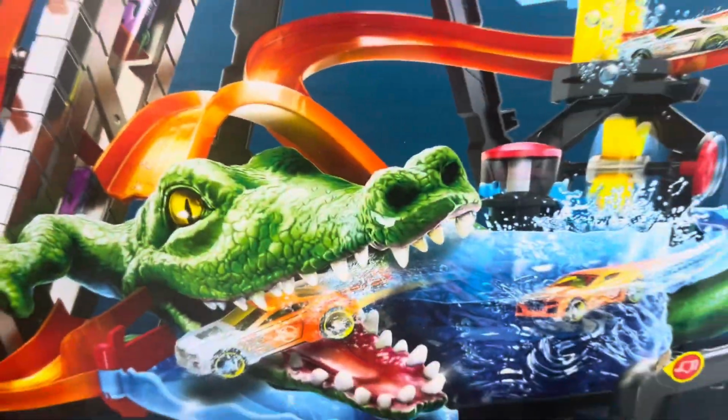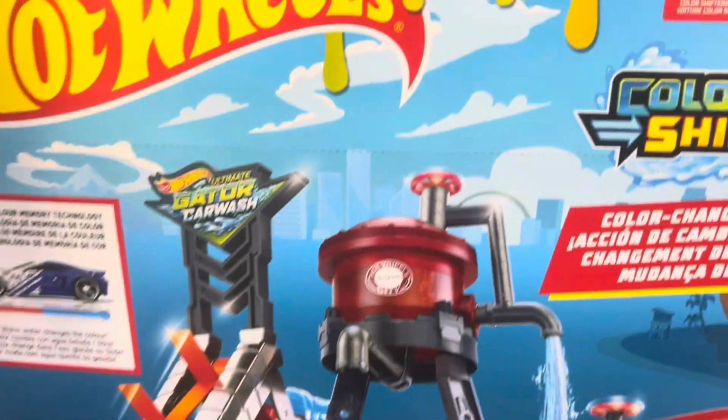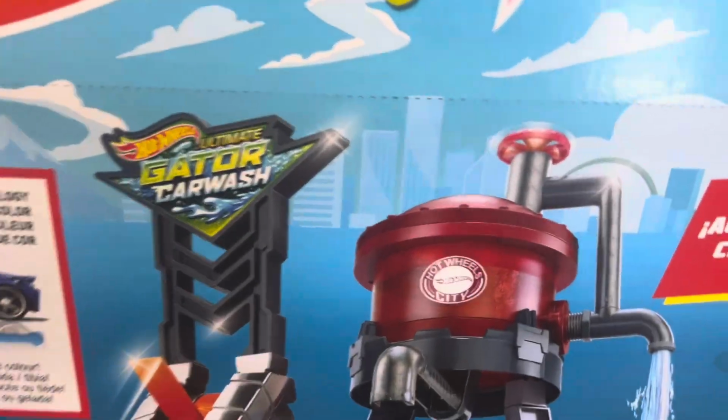Oh yeah, so this one here, let's face it right so you can see it. There you go. This is what it looks like on the back. It's a big alligator, the car changer changes color. There's a Hot Wheel car wash set. This is what it looks like. Color changer.